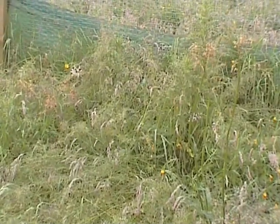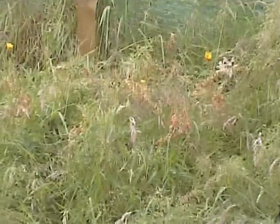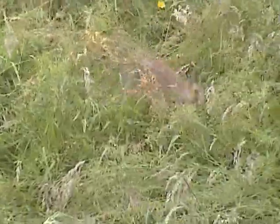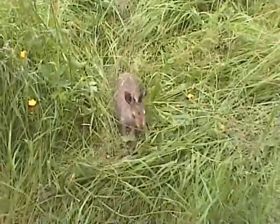They're very good at hiding. When they want to hide, they're very difficult to spot. Sometimes all you see is a little bit of grass waving about, if you're lucky. It's having a bit of a taste.